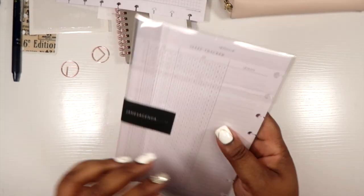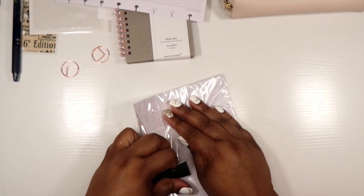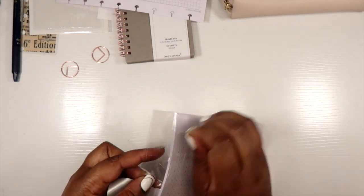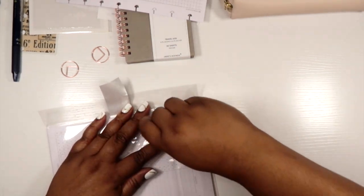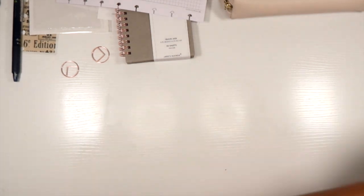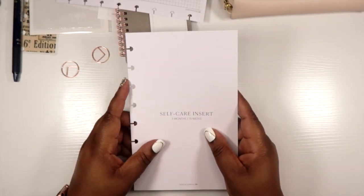And then we get to all the good stuff. Okay, so let's grab the inserts first, because it says we have a self-care insert, and this is right on time, because if you've seen my 2023 setup, I'll link it up here somewhere, you'll see I have a self-care section in my planner that I'm barely using, outside of maybe writing down some gratitude and affirmations occasionally. But I barely use it, and now I have something to use it in, and that's only because I haven't found a self-care insert that I really love.